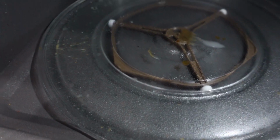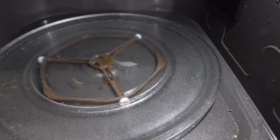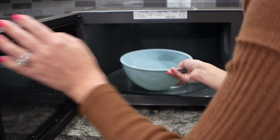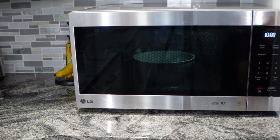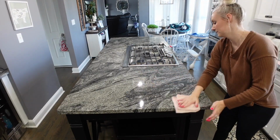I'm running out of time, every day goes by so fast. My microwave has been neglected, so I wanted to go ahead and clean that really quick. And the way that I do that is so easy. If you have not done your microwave this way, you absolutely have to try this. So I just take a bowl of water in there and I microwave it. This time I did it for about 10 minutes because I did use a bigger bowl, but just long enough that it gets a good steam going in there.